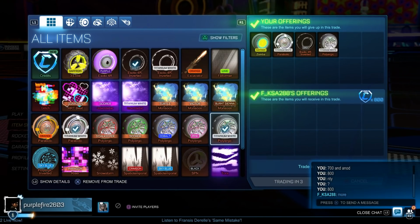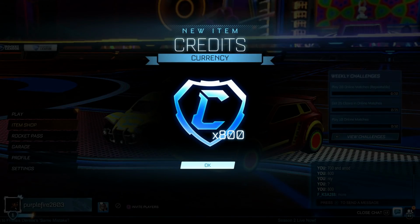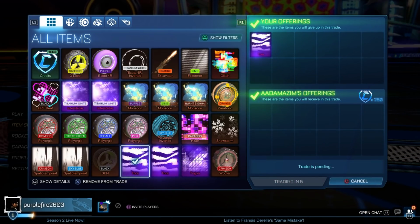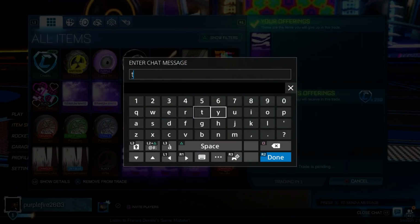Now, I listed Saffron Zombas for middle price, 800. This guy said he would take it, but if I could add some stuff. So I added a couple of Titanium White Rocket Pass wheels. He seems very happy with that. So as I said, Titanium White Rocket Pass wheels actually work. They're actually good things to get. If you can get them as random adds, they actually help.